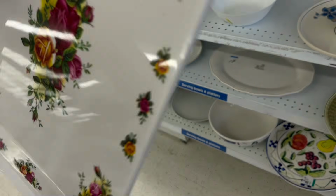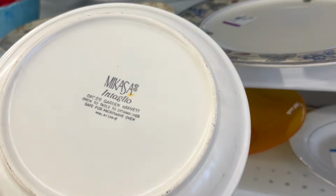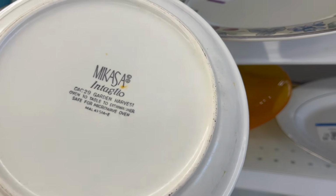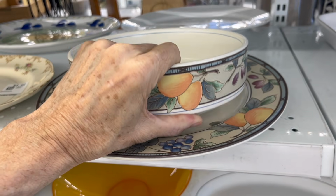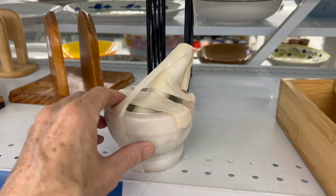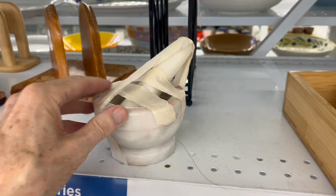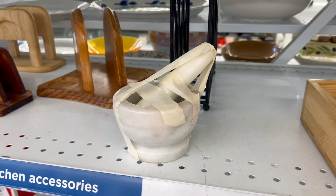Made in China. This, I believe, is a false graph pattern. No, I'm sorry, that's right. The Casa Garden Harvest. I always thought that was an attractive pattern from the 80s. Another one of these 1980s mortar and pestles made of marble, probably from Thailand. $8.50. I prefer them when they have higher sides.